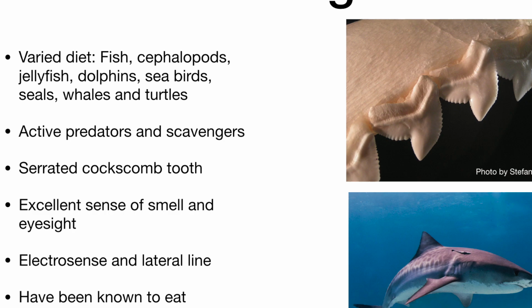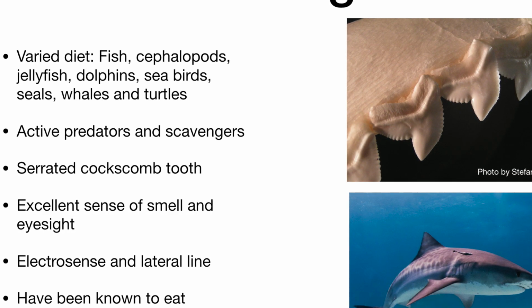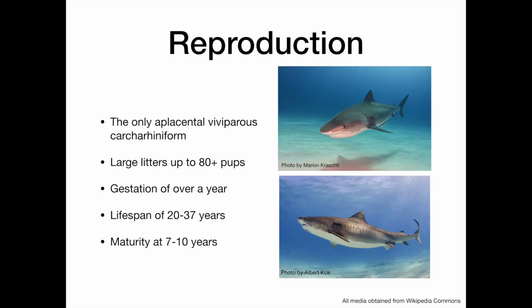Tiger sharks have been known to eat a great variety of unconventional foods, from cats and horses to license plates and other inanimate objects. One thing that sets tiger sharks apart from the other ground sharks is that they use an aplacental viviparous mode of reproduction, meaning they give birth to live young that are nourished via a yolk sac rather than a placental connection to the mother.